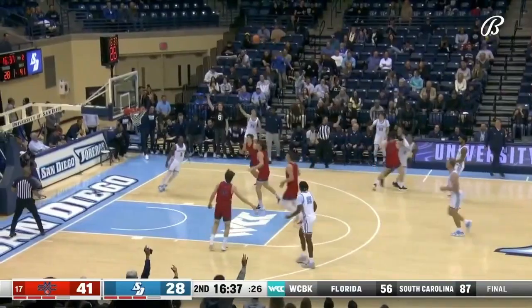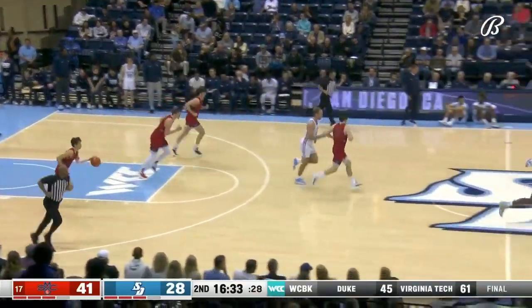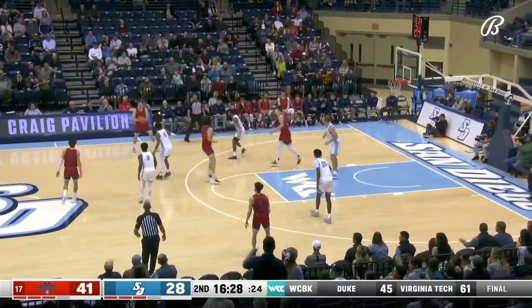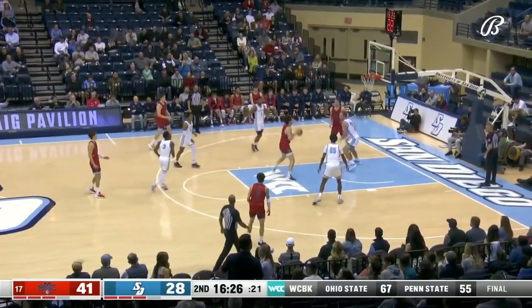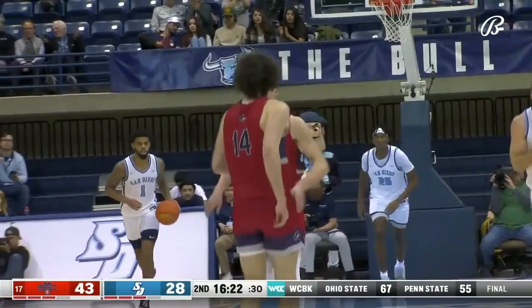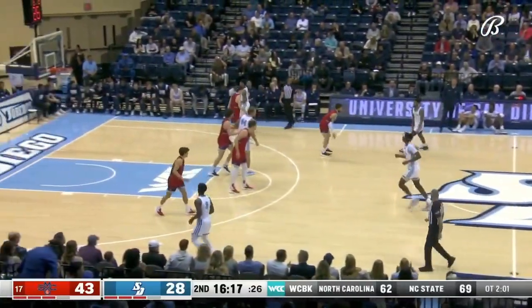In transition, here's a deep three off the front of the rim, missed by Turner. Went to the well one too many times, but certainly not shy about jacking up shots here. He actually started at South Plains College in Texas. Then he went to Bucknell. Now he's here at University of San Diego. Good pass. Saxon's going to get an assist as he finds a streaking Bowen. More points in the paint there.